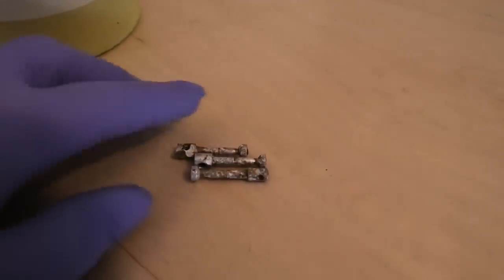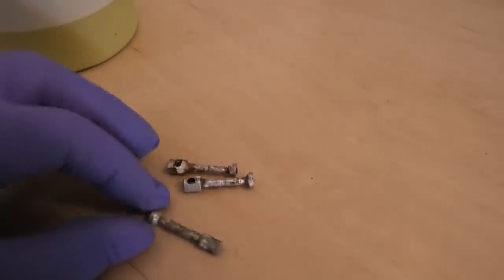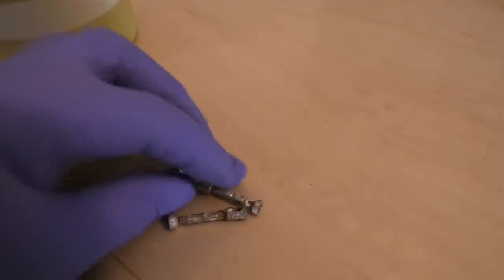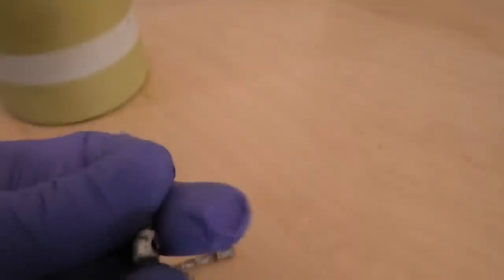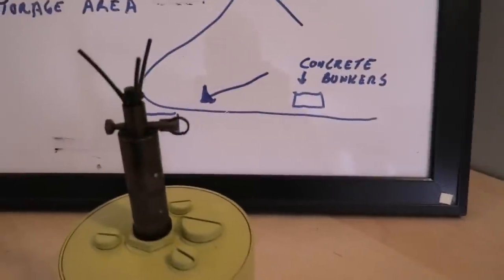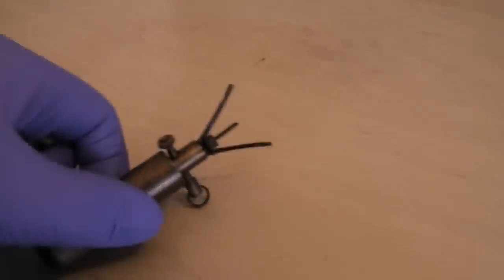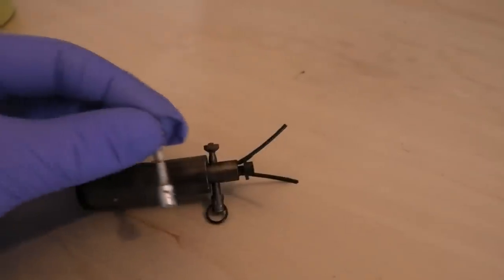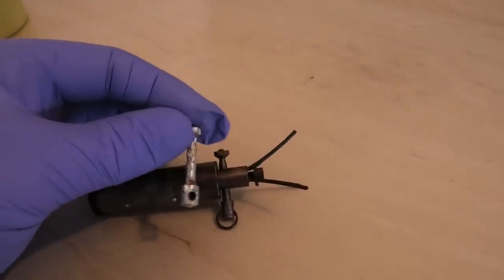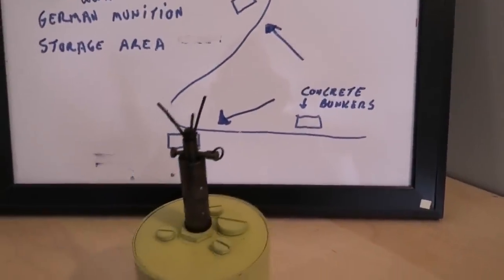Just in that little small area, we found three of these, and they seem to be unrelated to munition storage, or is it? Well, what if I do this? There it is. Let's see if I can get that down here. It's easier for you to see. See that? There's a pin going through there. That is actually one of those pins. So what do we have then? Well, we have pins that belong to an S-mine detonator.